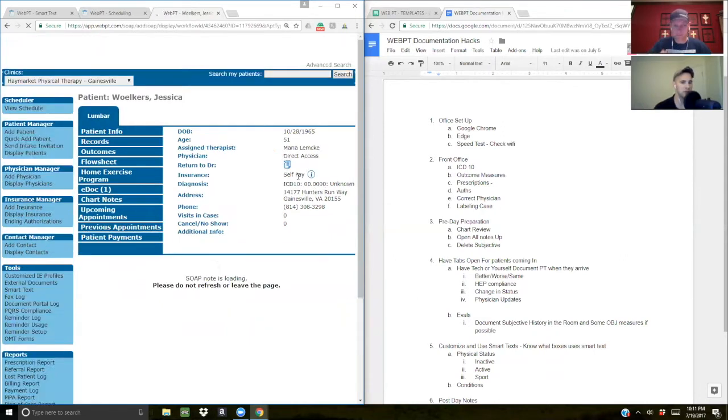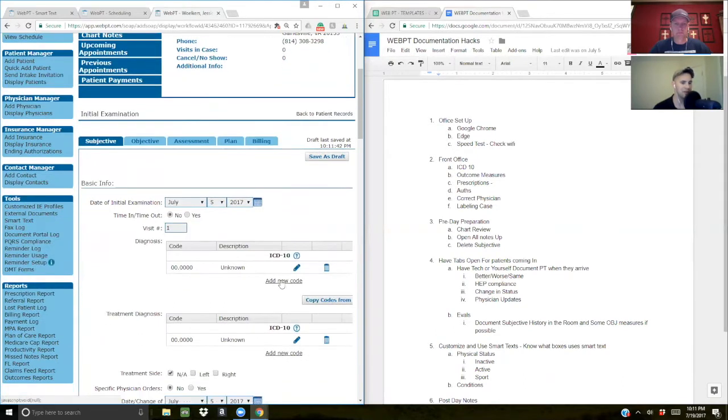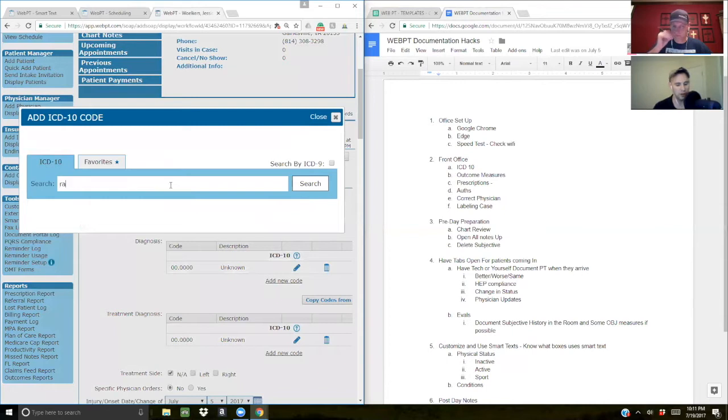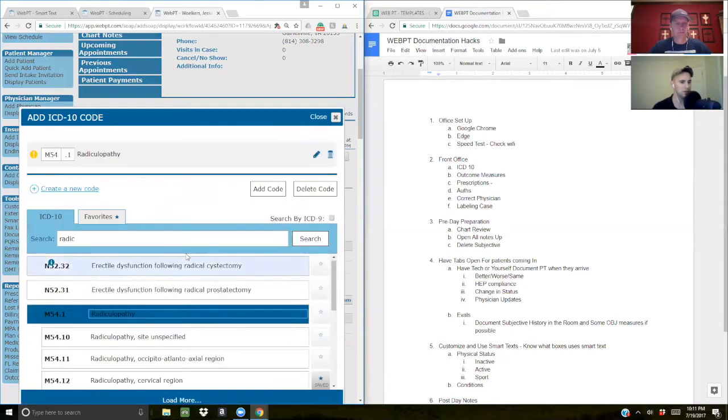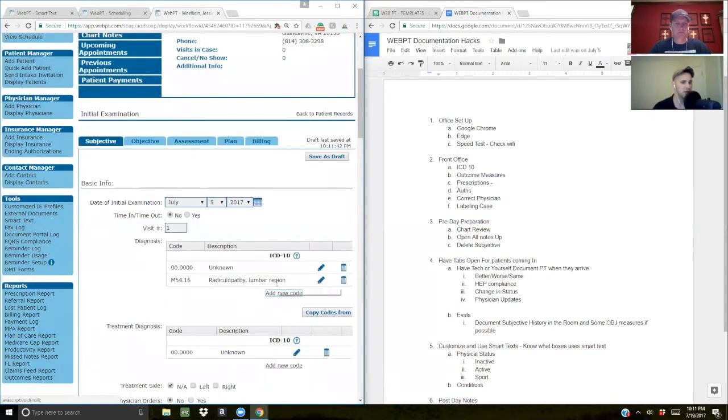So, I don't have any codes in right now, but let's just say this person has low back pain. Low back pain might be the ICD-10 code that you put in, but maybe the doctor likes to put in, if it's a TRICARE patient, you just got 24 approved visits and it's radiculopathy for lumbar region. Maybe you don't use that code a lot, but I'll tell you right now, if you don't put the correct code in that's coming off the auth, you're going to get denials.